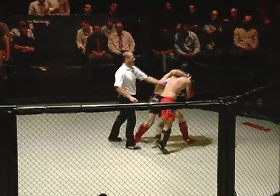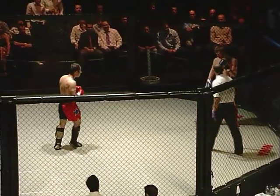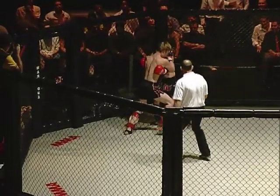Some nice devastating uppercuts there from Mahmoud. It almost looks as though Joe Pryor may have a little bit of an MMA background, because it almost looks as though he's trying to go in for the takedown. Great right roundhouse kick there to the head.